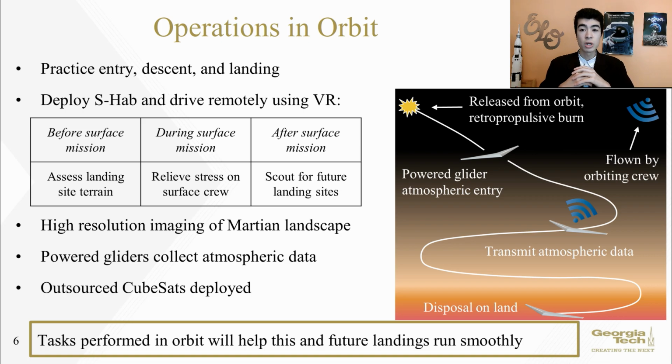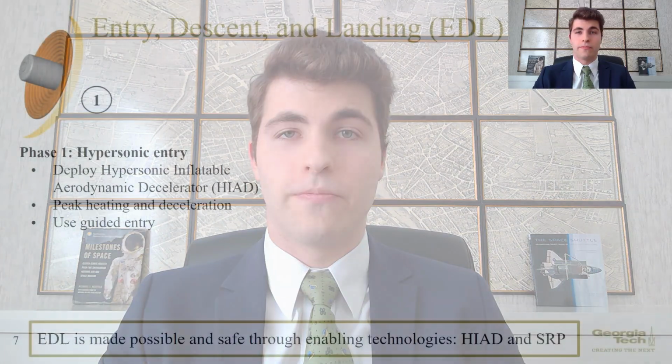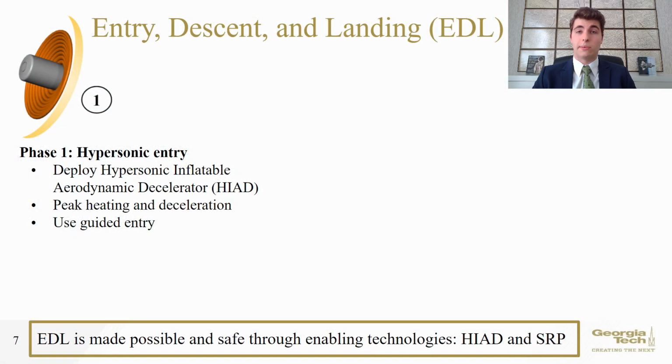During the surface mission, all orbit operations will be paused, other than remote driving. Entry, descent, and landing consists of 4 phases and is the most dangerous part of the mission. Directly entering on a steep trajectory and at 5.7 kilometers per second, the uncrewed MAV and SHAB will experience roughly 15 Gs of peak deceleration. The crewed MDV, on the other hand, will enter on a shallower trajectory at 4.5 kilometers per second to limit peak deceleration to a tolerable 6 Gs.